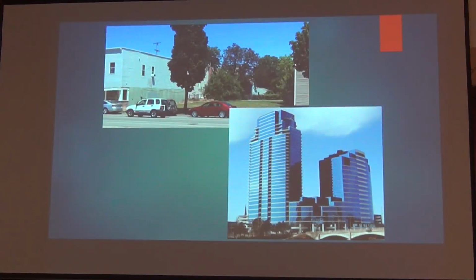This is what the buildings look like today. Okay? And this one, although irritated, all of the residents were back in within an hour. That one, they found somewhere else to live.